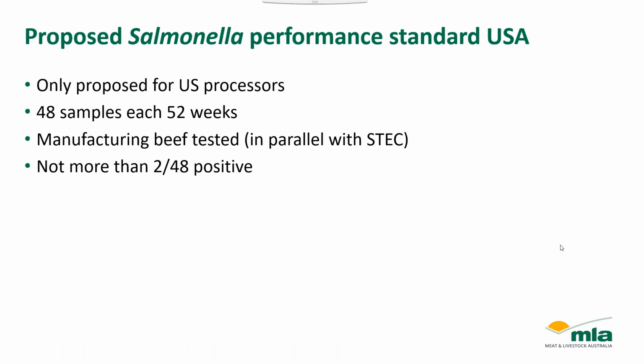But over in the US, you know, they still have some problems, and we've seen a couple of things happen about Salmonella recently. So this is a proposal for a performance standard in the US for Salmonella, and it really looks like it's only going to apply to US processors. There's nothing in it that suggests that Australian processors will have to follow suit. But this is what they're going to be required to do.